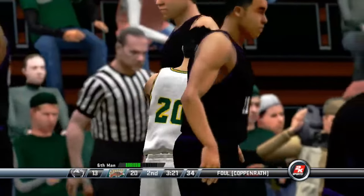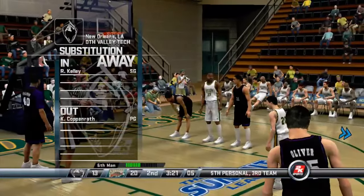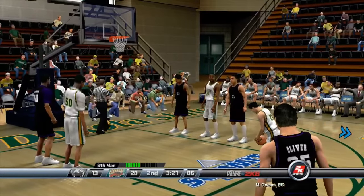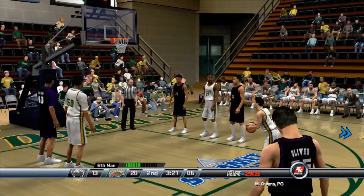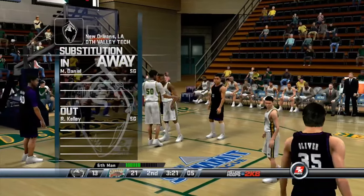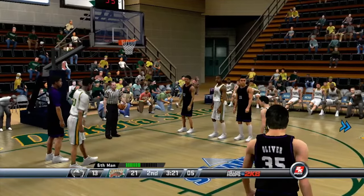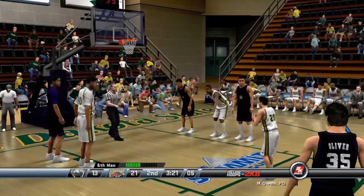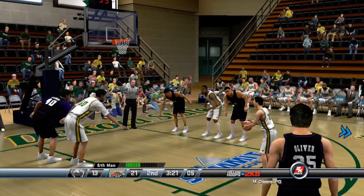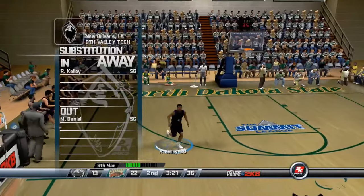Coppenrath gets his fifth foul of the game. And that will force him to leave. The visiting team adds a defender into the mix. They really want to get tough on the defensive end. Knocks down the first one. Daniel to make his first stint off the bench. He gets them both. Daniel will head to the bench.